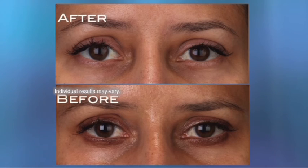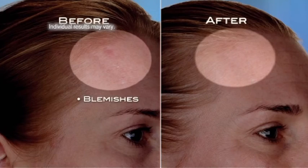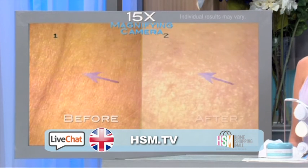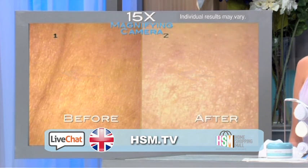See how the whole eye area comes alive? Blemishes seemed to go. Crow's feet look gone. And I showed you, live with a magnifying camera with just one DermaBrilliance treatment, how fine lines can disappear and how fresh, youthful, and dewy your skin can look.